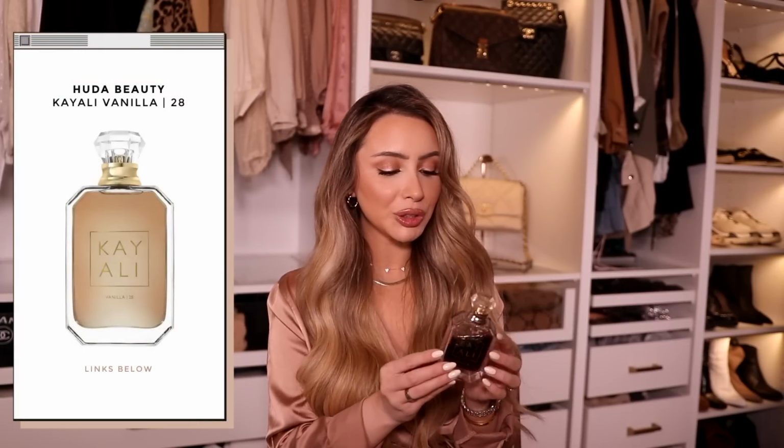My perfume recommendation is no different than last time. It is the KLE Vanilla perfume. I decided that during this sale, I want to try another of her perfumes because the smell of this one is just amazing. It smells like the most delicious vanilla, not like a fake, gross, sugary vanilla, just like a very expensive vanilla. It is so good. Whenever I wear this, I get so many compliments, and it lasts literally forever on me.